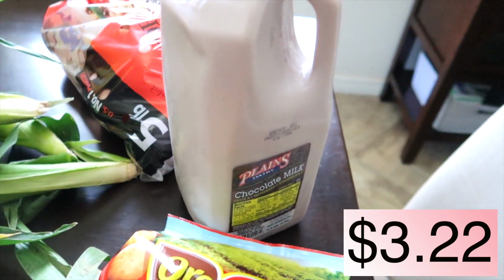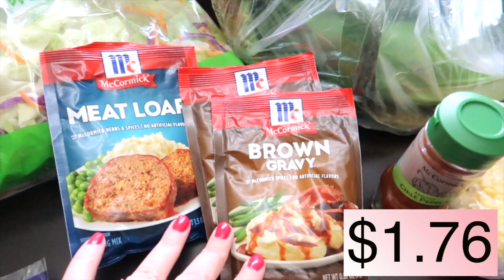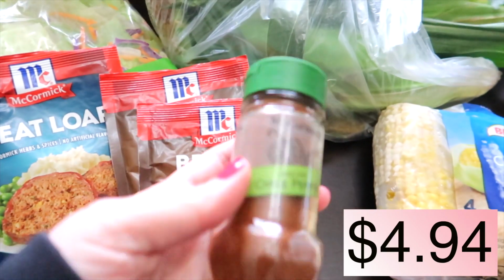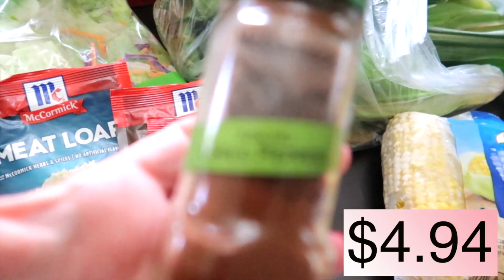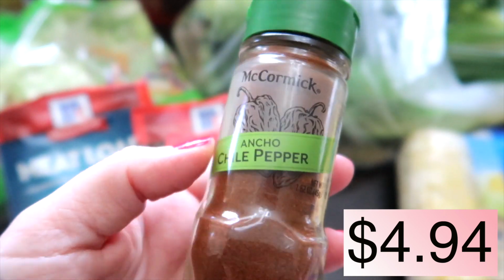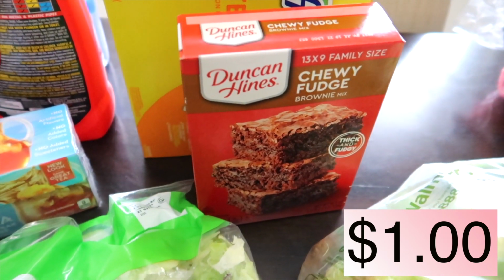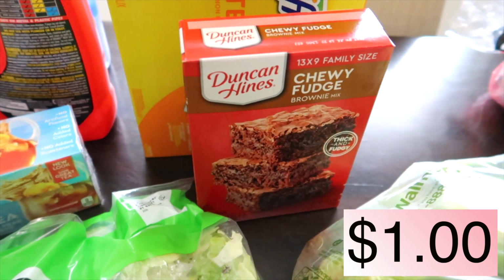And some milk. Pantry items, I have some meatloaf seasoning and some brown gravies, and I ended up not having to go to a specialty store for this. Walmart ended up having it. Some iced tea bags, some brownies. I'm gonna surprise the boys this week and make them some brownies.